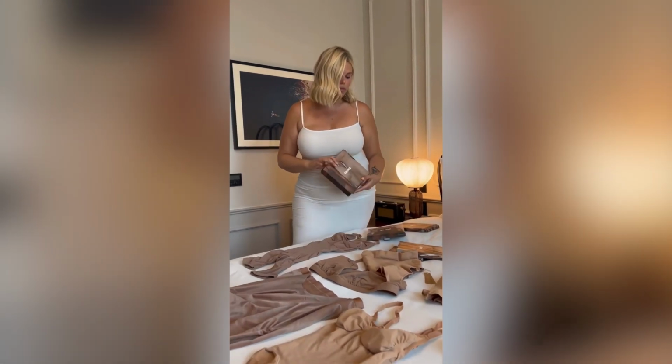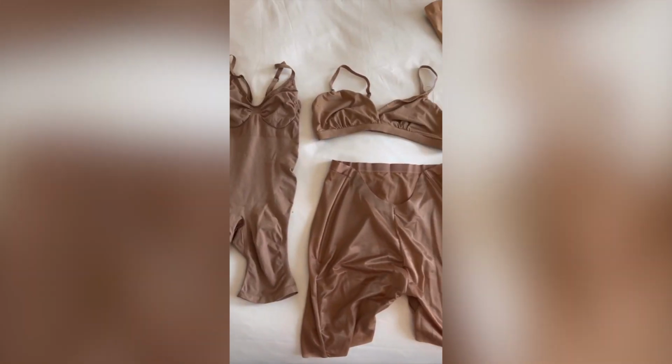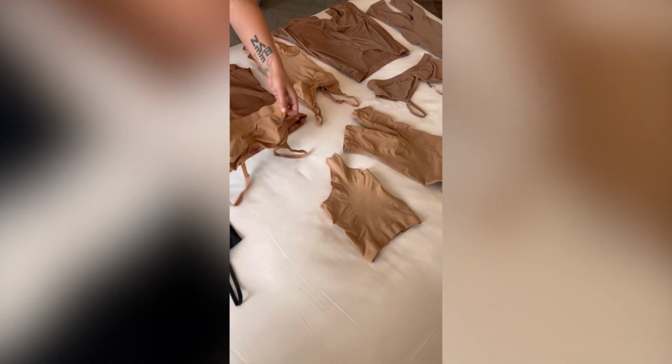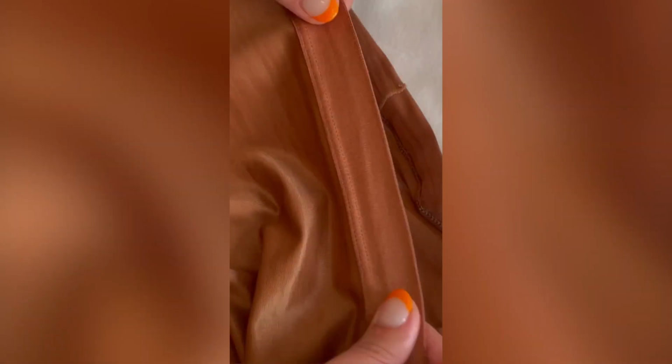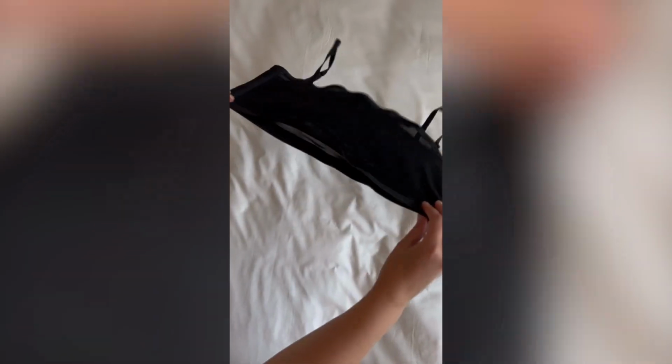Today I am digging into Skims shapewear and all the different compression levels and styles that I think you guys need to know about. So let's do it. There are 3 levels of compression or support. So let's start with the lightest. That is going to be the barely there. This is going to give you a seamless finish under clothing. It's really lightweight. It's breathable. It's perfect for the summer because it lays nicely over satin.